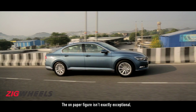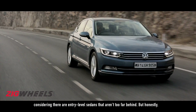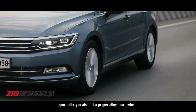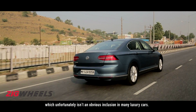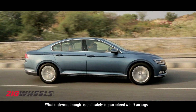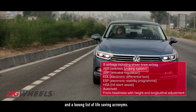The on-paper figure isn't exactly exceptional, considering there are entry-level sedans that aren't too far behind. But honestly, no reason for complaint either. Importantly, you also get a proper alloy spare wheel, which unfortunately isn't an obvious inclusion in many luxury cars. What is obvious though is that safety is guaranteed with 9 airbags and a long list of life-saving acronyms.